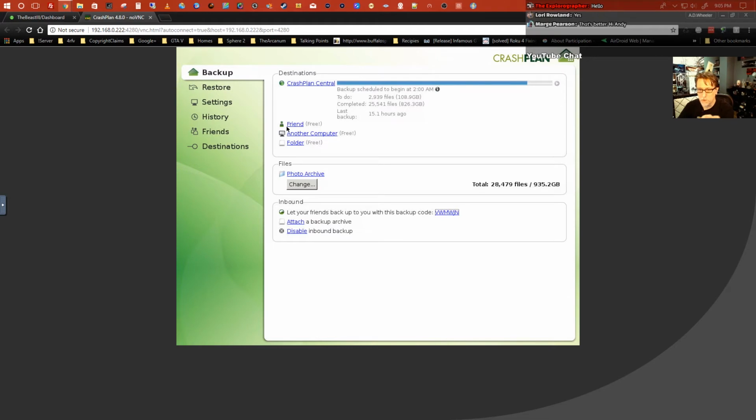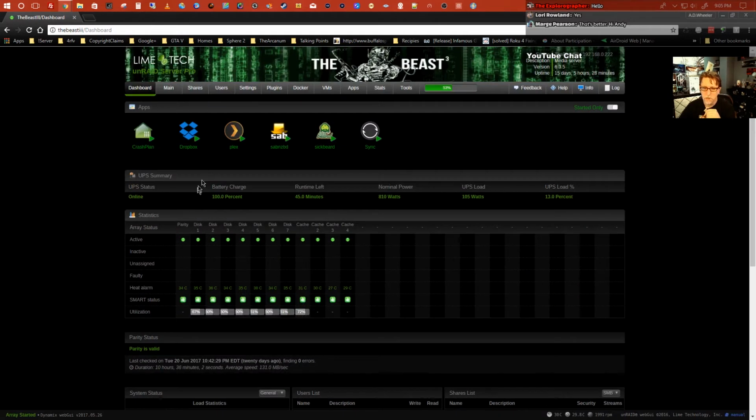Now, this is only the first part of my backup. You can see this is just the photo archive. I still have videos, programs, documentation, everything to add to the list. So there's a lot more to go in there than just the files that are there for now. So that's CrashPlan. I also have my sync running.